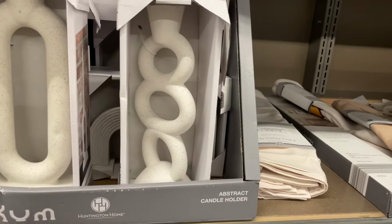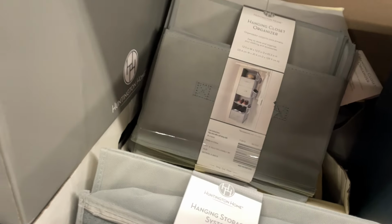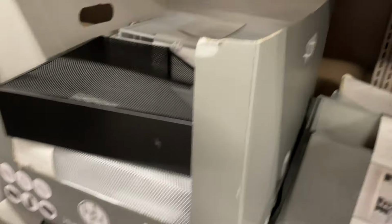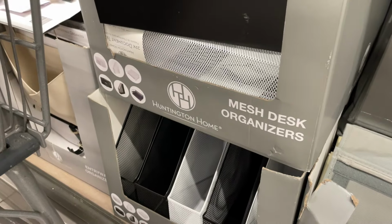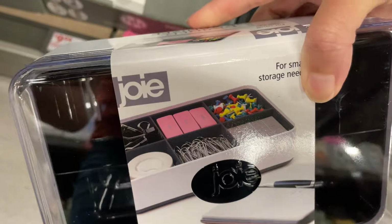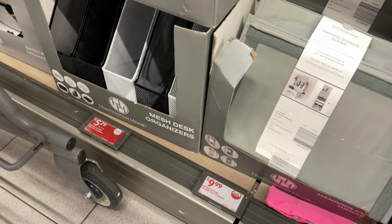Some very interesting abstract candle holders. Don't know the prices on those. More organizational stuff. We've got these hanging organizational systems and some desk organizers, which I actually need, but I'm currently on a spending freeze. I'll explain that later. In that same vein, this is only $4.99. Definitely have use for this and these things, but I'm not letting myself do it.